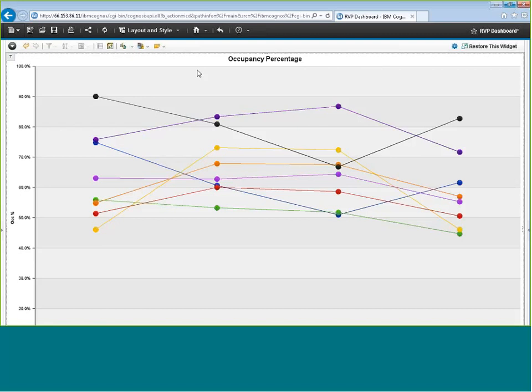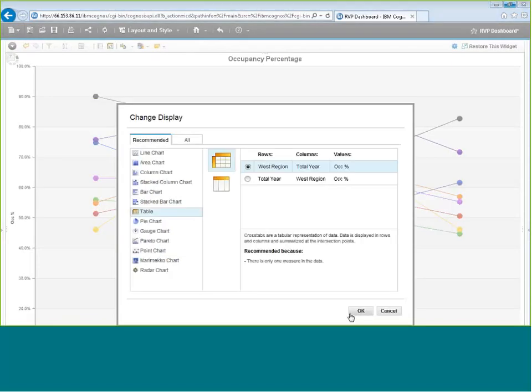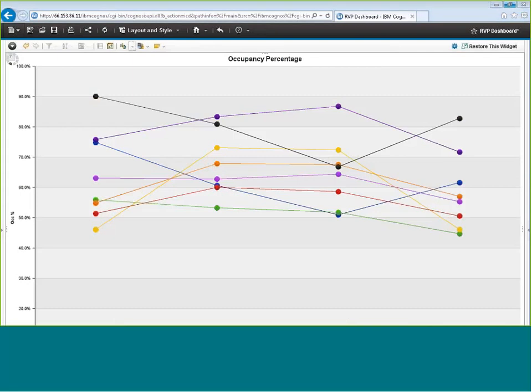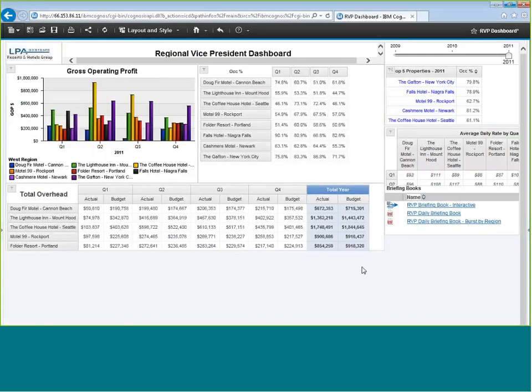The other thing I could do is say, hey, I'm not a visual person, I really like my numbers, and so what I'm going to do is just switch this over to a table. And as soon as I do that, you'll find I'll get my hotels back with percentages. So if I restore this back down, this might be my view of how I want to see this widget.